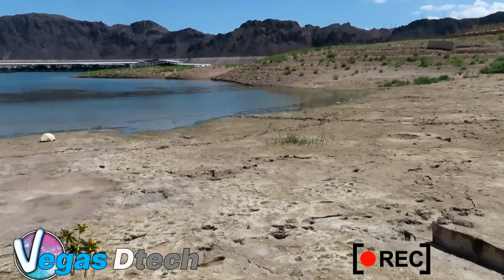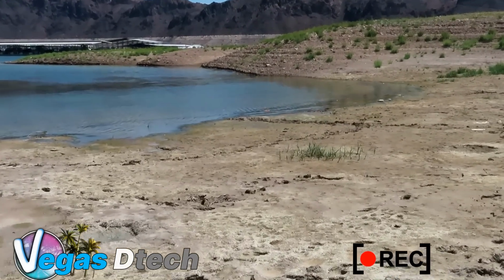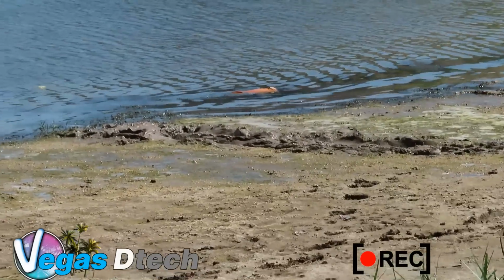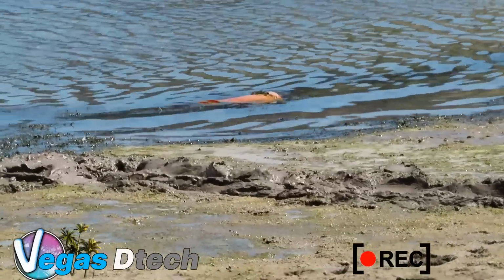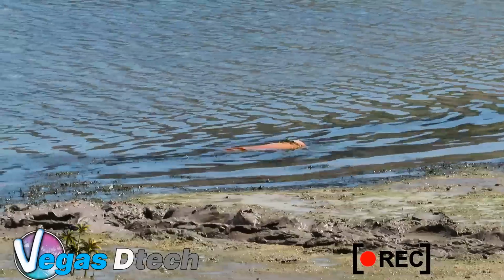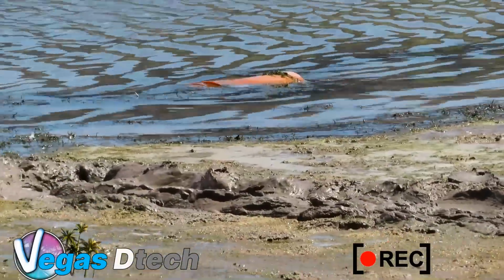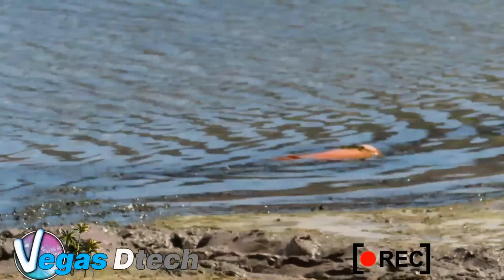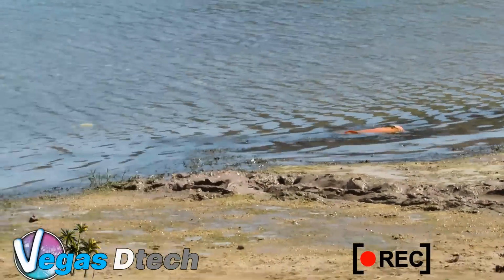Yeah, guys, so it looks like, I'm gonna try to bring you in since I can't get in much closer. That is definitely the bucket. And it's definitely in the water. And it was out of the water a good 2 feet last time from the shore. So yeah, water has risen, at least here in the cove. That's no lie.